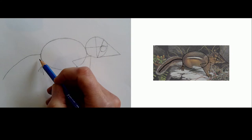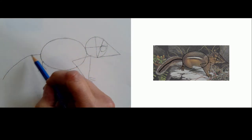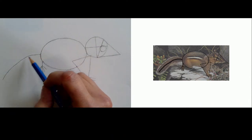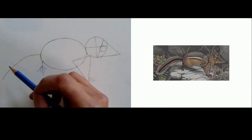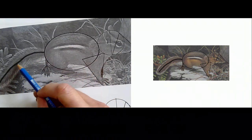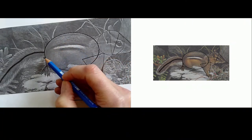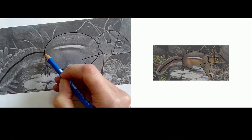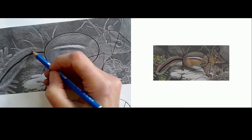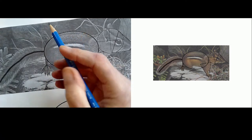So I want to start with the tail. Now remember that I said the tail represents the core, or the mark that I've drawn here. That line represents the very core of my chipmunk tail. So that's what I'm doing here. When I start drawing in the edge of my tail, we're going to keep in mind that either side is kind of equidistant from that line. So we'll go around that and I'll explain as I go.